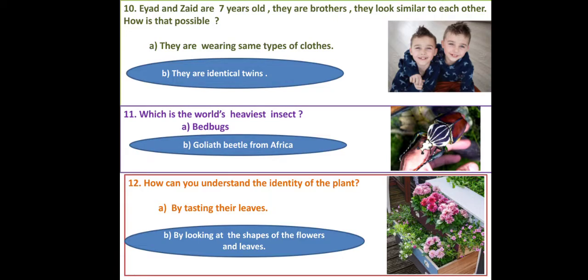Wow, I can see some beautiful flowers here. Different types of flowers. Now, I don't have to taste their leaves to know the names, right? I can look at the shape of these flowers and their leaves, and then I can name them. For example, there is a difference between a rose plant, how it looks, its leaf looks different, and its flower also looks different. It is completely different from a daisy plant. So by looking at the shape of the flowers and leaves, I can understand the identity or name of the plant. So I'm going to circle option B.